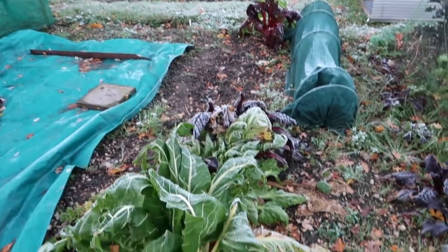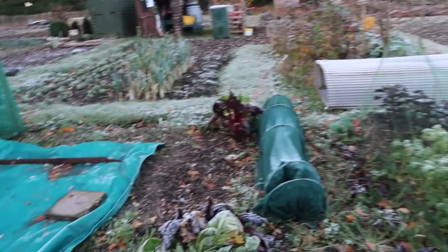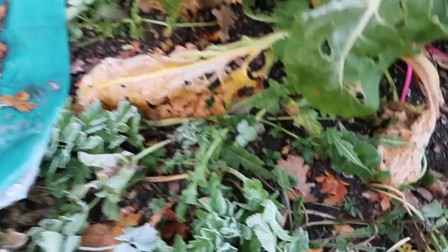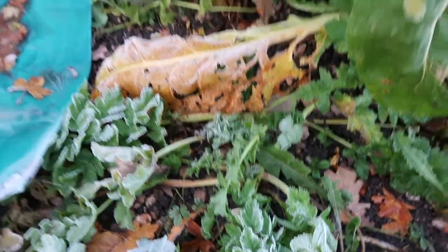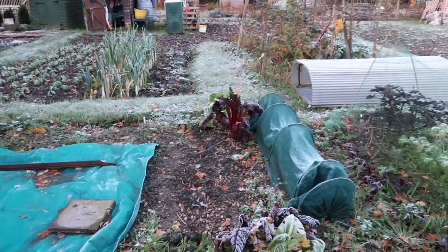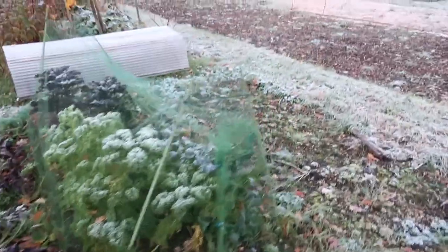I've still got rainbow chard, kale, purple sprouting broccoli, so I'll be working my way around those. There's a few parsnips left here as well, so I'll probably dig those and then dig the ground as I go, and just work around the other crops, and we'll see where we get to.